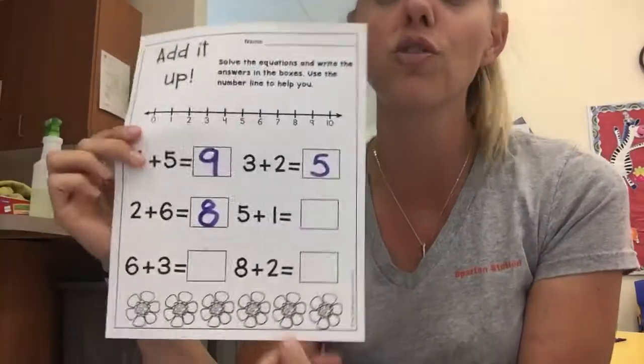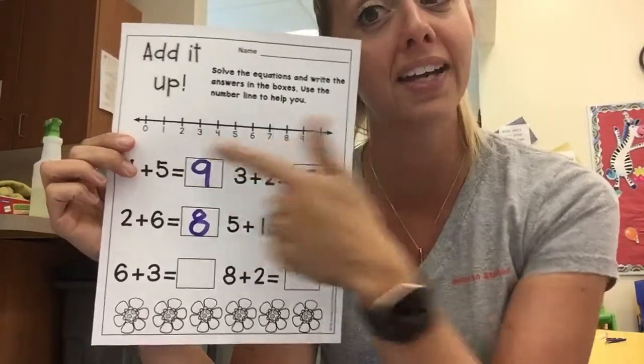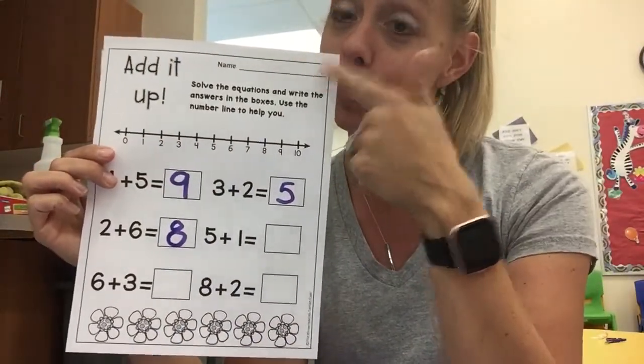All right, guys, I want you to do the last 3 by yourself, and I want you to make sure that you are adding them up, but that you're using your number line. And don't forget to put your name at the top.